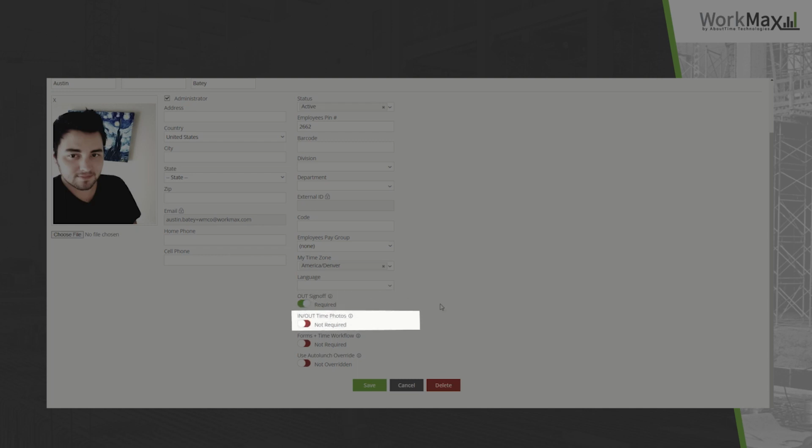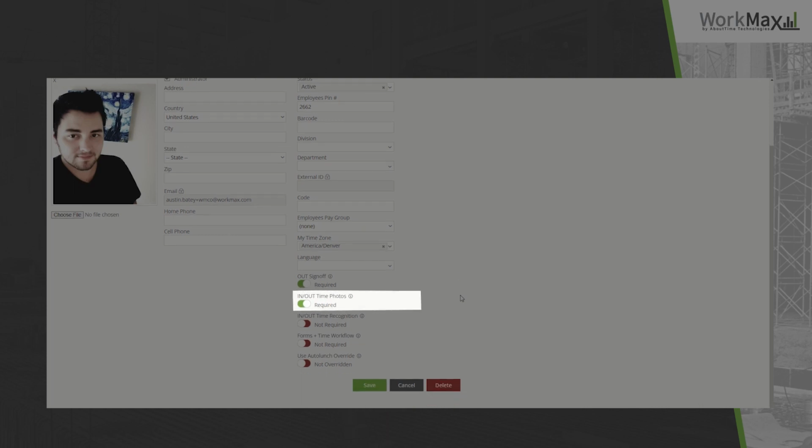The next option is going to be our in and out time photos. With this setting turned on, it'll require that the employee has a facial recognition capture at the moment of clock in and clock out to be able to verify those against what's in the system.